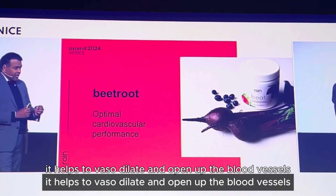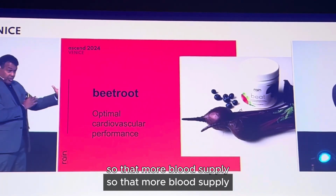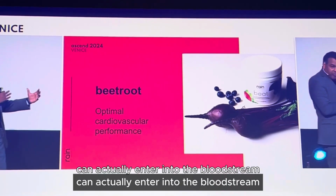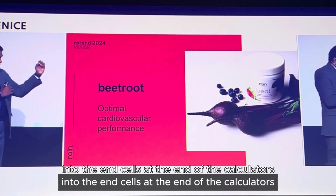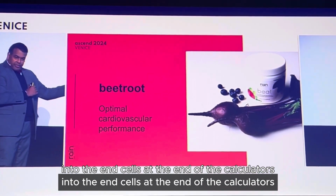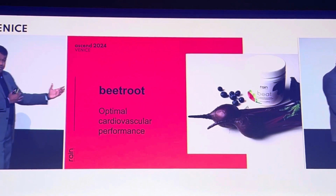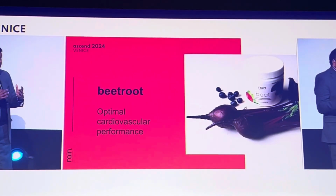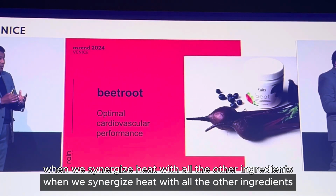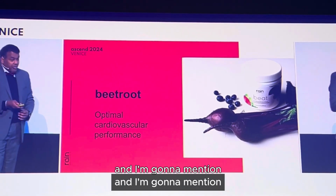It helps to vasodilate and open up the blood vessels so that more blood supply can actually enter into the bloodstream, into the end cells at the end of the capillaries. And that brings more oxygen, and that provides the massive benefits we're going to see when we synergize beet with all the other ingredients I'm going to mention.